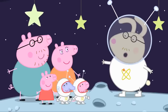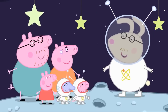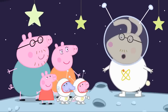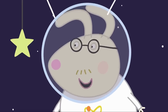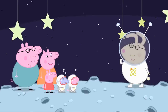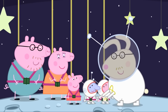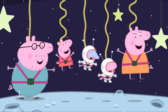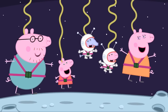Ooh. Does anyone know why we can jump so high on the moon? Gravity. Oh, that's right, Edmund. Gravity is what keeps us on the ground. It is weaker on the moon, so you can jump higher. Ooh. We can make you feel like you're jumping on the moon with the help of science. That sounds impressive. How do you do that? With big rubber bands. Everyone is strapped into Mr. Rabbit's anti-gravity rubber bands. Bouncing on the pretend moon is fun. Say moon cheese. Moon cheese.